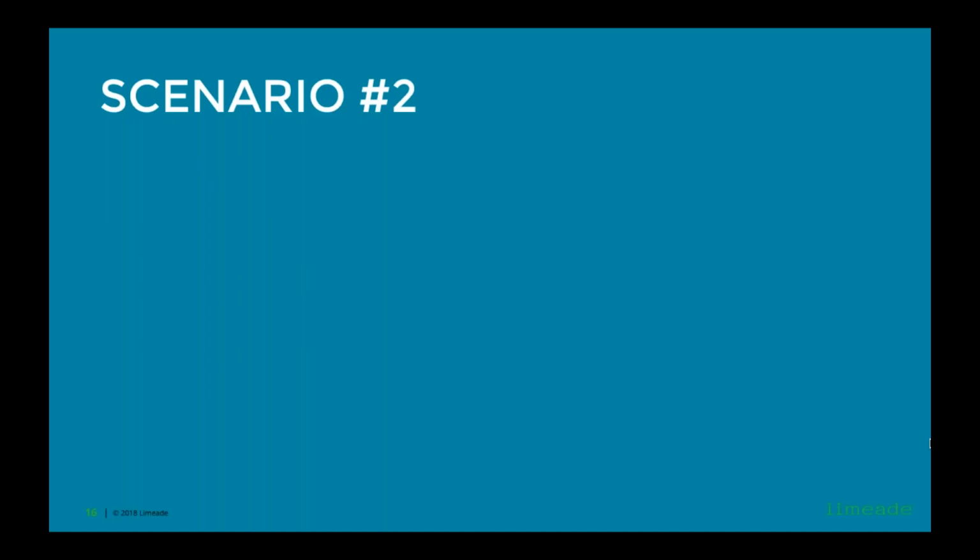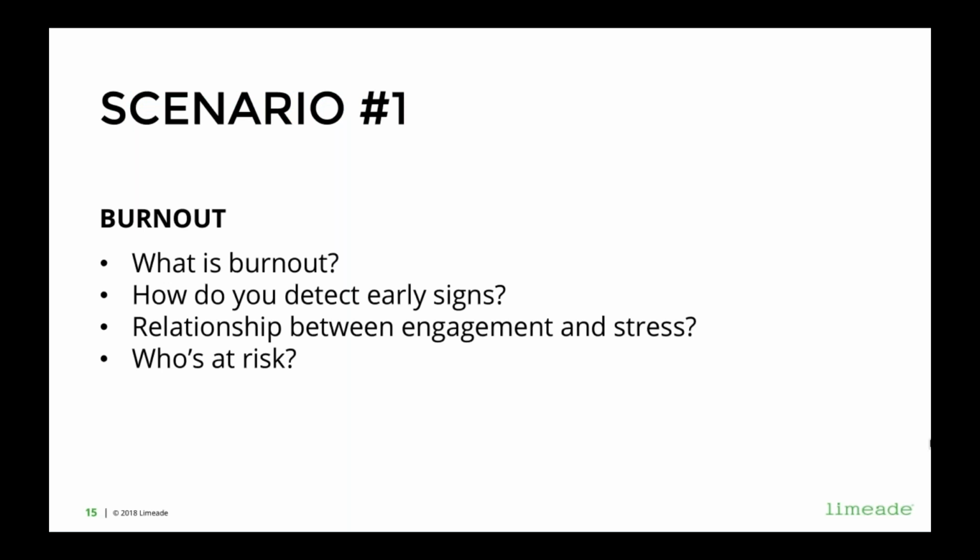So what we're trying to do is look at those people who are in the early signs, when they're engaged, but they're starting to say, I'm stressed. So we're using that as an indicator of early signs of burnout. Interesting. You have to be on fire to burn out. I love that. That's a great visual there.